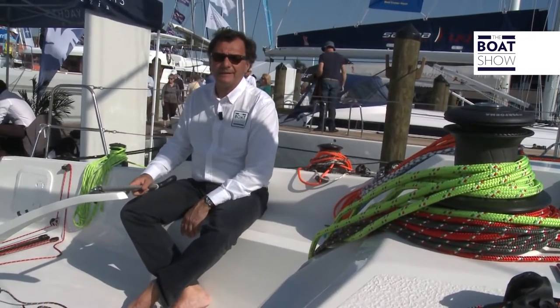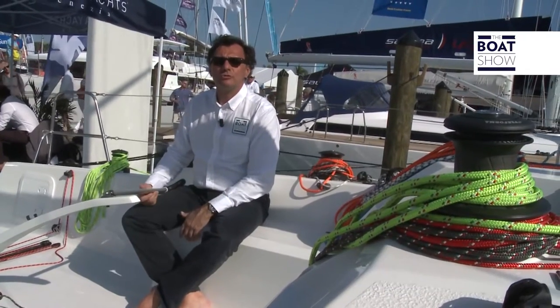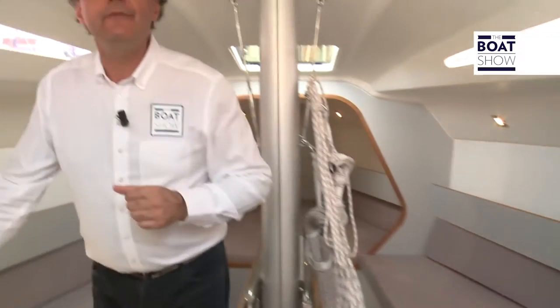The cockpit is that of a racing boat with a beautiful wheel. The aggressive intentions are perceived almost by the fact that the rudder is quite far forward. This means having the blade well under the hull, always sufficiently immersed in water. It is built of E-glass, made into sandwich with carbon structures.